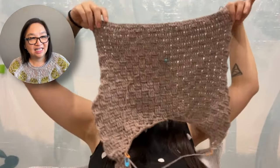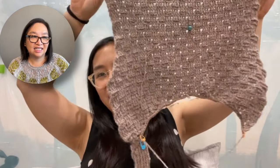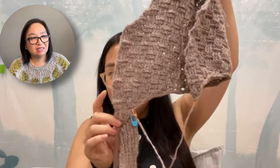So I've got the whole basket weave section of the back. Oh, nice. So this is the back panel. It kind of curves in, you can see on the side. Is that not part of the pattern? No, I think that side bit is supposed to be straight.